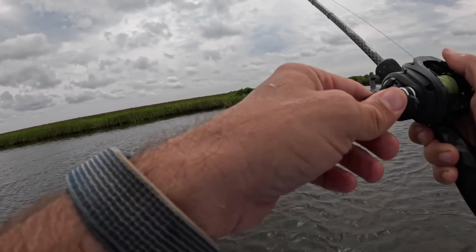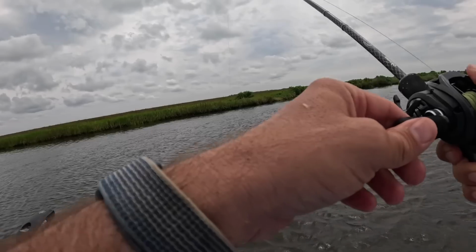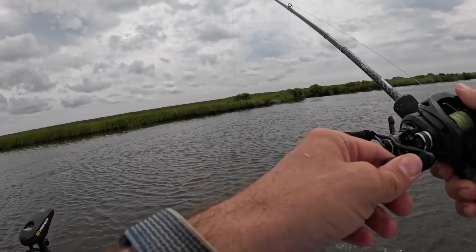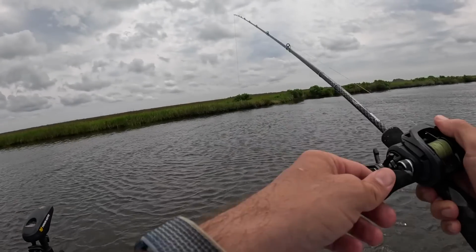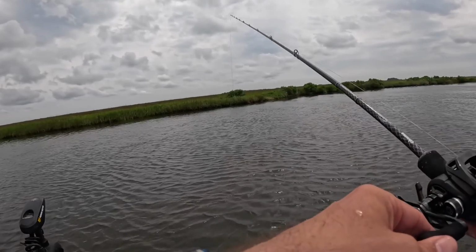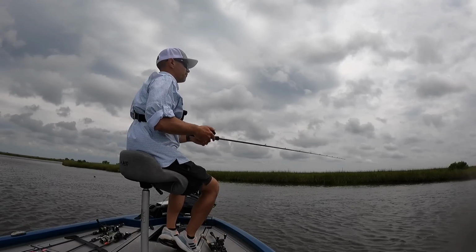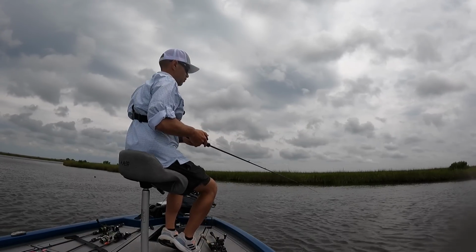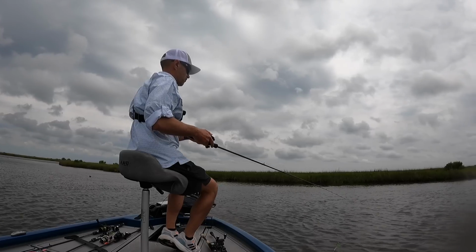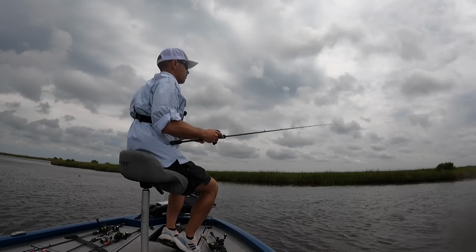I figured these fish would feed today, given these conditions. Obviously, it's a little bit uncomfortable fishing in conditions like this. You'd certainly rather it to be 72, sunny, flat calm. But so often the case, you get these pre-front conditions, super windy, lots of south wind, return flow off the Gulf. These fish just feed really, really well.